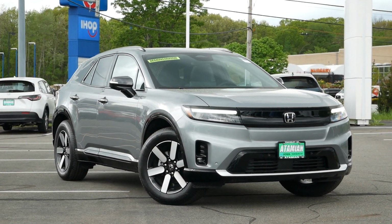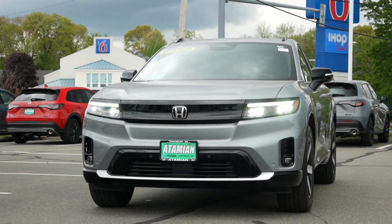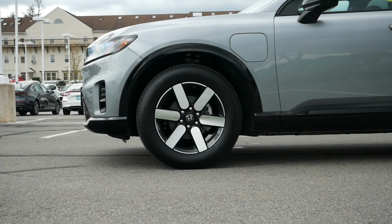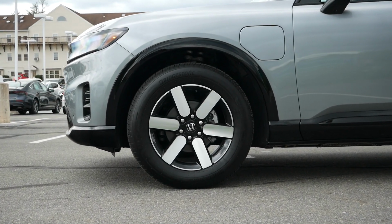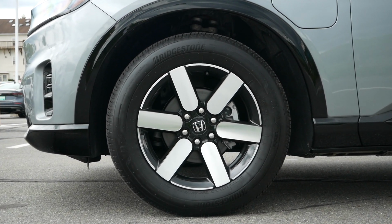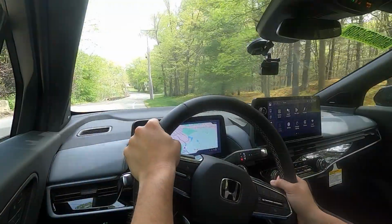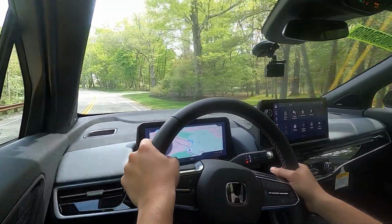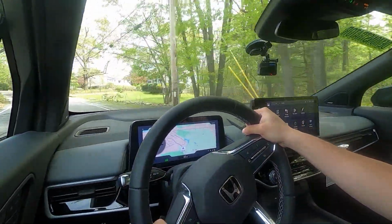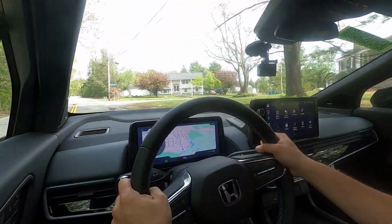And since the Prologue is aiming to attract buyers in the luxury market, it also has a subtle yet upscale persona that does set itself apart from its gas-powered siblings. Moving over to the side profile, the Touring will be sitting on 19-inch alloy wheels, and if you go more upmarket for the Elite, you'll receive a set of 21s. As with all EVs, the Prologue benefits from the weight of the battery and electric motors, not only giving this crossover a lower center of gravity, but also a refined driving experience that typically wouldn't be found from a non-luxury brand.